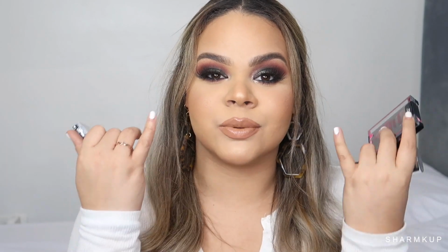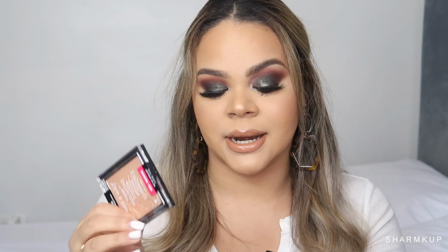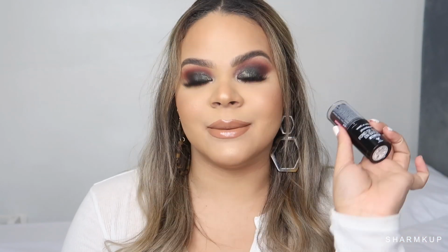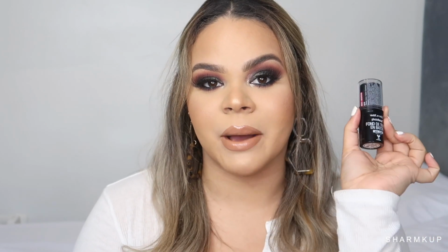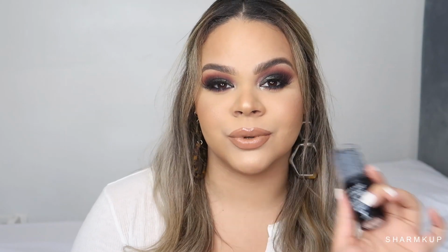I tried out this palette right over here by Wet n Wild, which is what I have on my eyes right now. This highlighter, which is what I have on my face right now by Wet n Wild as well, and also the Wet n Wild stick foundation. And I am so excited to try this one out because everybody's been raving about it and talking about it, so I was really excited that I got this in the mail today. So yeah, this is what I have on my skin right now. I think it looks really good.